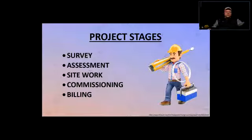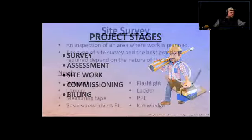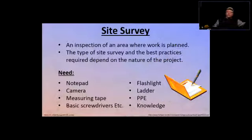However, sometimes, especially if you decide to go into business on your own, you will have to know what all these basically have to do with. Okay? All right, so let's talk about survey. Right? As we talked about before, a survey is an inspection, and I'm going to read that. So it's an inspection of an area where work is planned. Type of the site survey and the best practices required depend on the nature of the project. Okay, so it's a bit of a definition here.